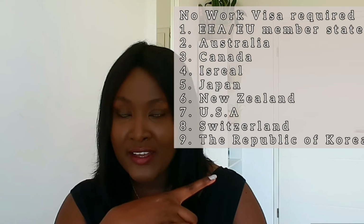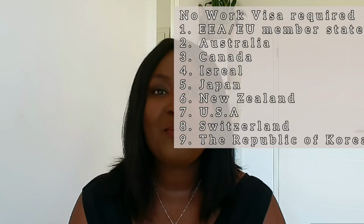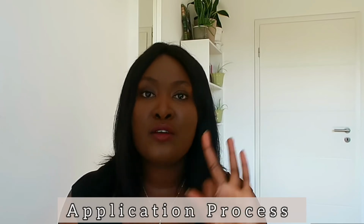If you're a national of any of the listed countries here, you do not need to apply for a German work visa. But if your country is not listed here, then you have to apply for a work visa at the German consulate or embassy in your country or in a neighboring country closest to you. You should apply for a German work visa if you satisfy any of the 3 conditions I'm about to mention.